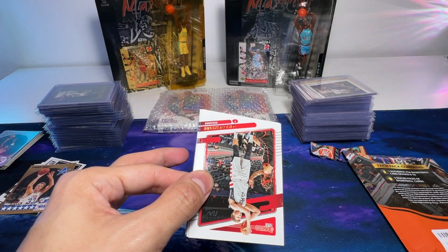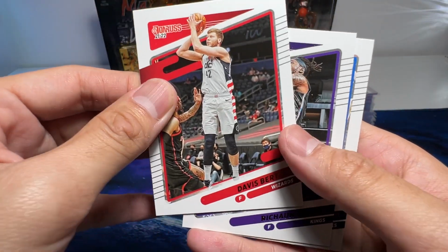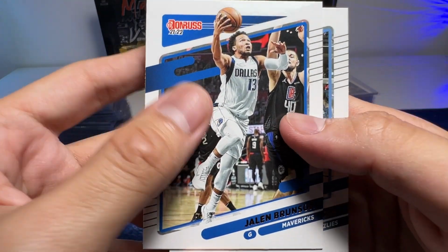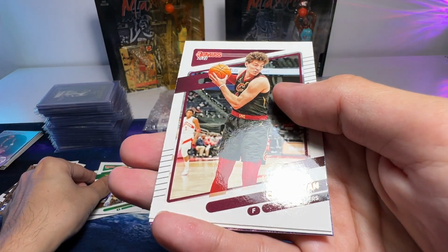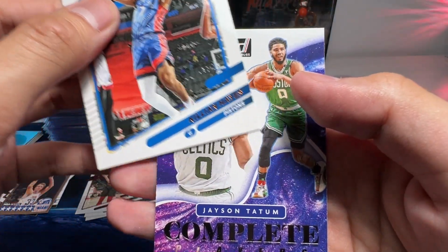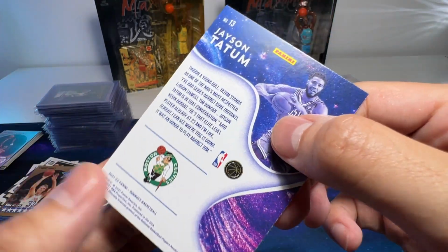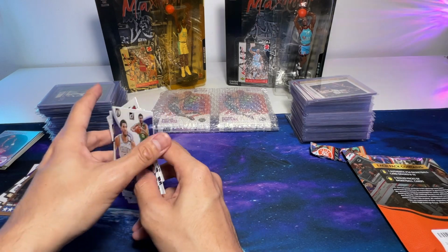Okay, so let's have a look at this. Davis Bertans. Okay, nice. Can't really see the words. Richaun Holmes. Jalen Brunson, Kyle Anderson, Dennis Schroder, Isaiah Stewart, Killian Hayes, and we've got one Jayson Tatum. Pretty cool. To me, he's the best player on the Celtics right now. Complete Players. I guess this is like an insert card.